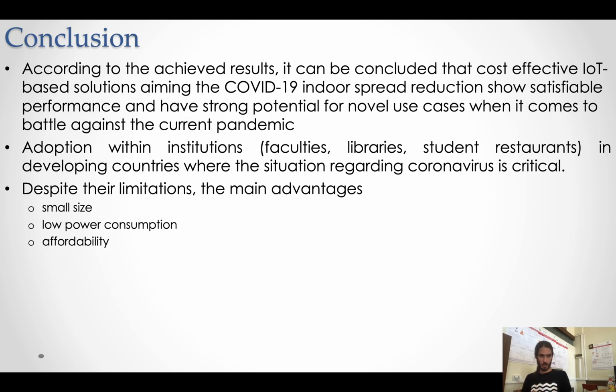The strong potential of these use cases is especially seen in adoption within institutions like faculties, libraries, and student restaurants in developing countries where the situation regarding coronavirus on one side is critical, but on the other side, the cost effectiveness and affordability of these small size and low power consumption devices is highly beneficial and could contribute to an overall COVID-19 protection increase in many places.